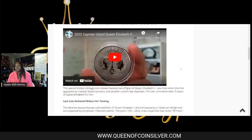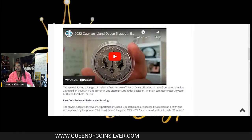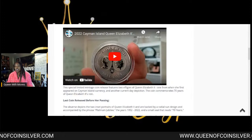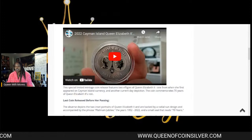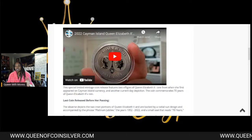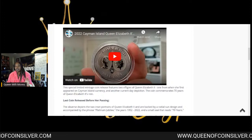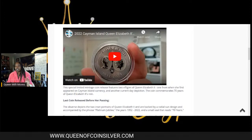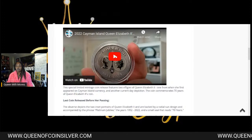This is the Queen Elizabeth Cayman Island special limited coin release. It features 2 effigies of Queen Elizabeth II. One of these effigies was when she first appeared on the Cayman Island currency, and the other is a current day depiction. The coin commemorates 70 years of Queen Elizabeth's reign.